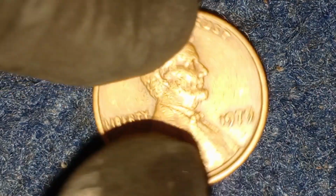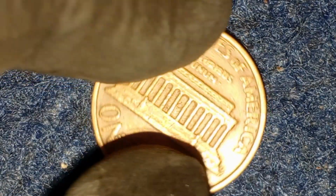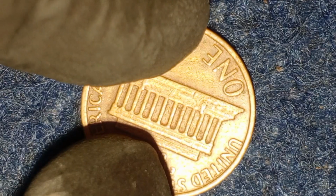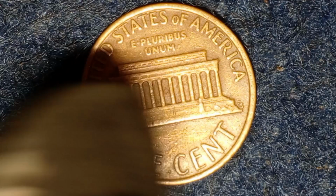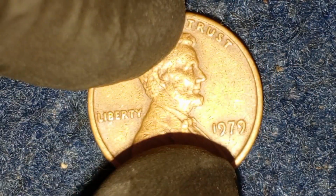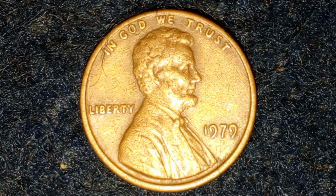Let's begin with a bit of history. The Lincoln penny has been in circulation since 1909, when it was first minted to celebrate the 100th anniversary of Abraham Lincoln's birth. Over time, the coin saw various changes, but in 1959, the reverse was redesigned to feature the Lincoln Memorial, marking Lincoln's 150th birthday. By 1979, the design remained unchanged from that 1959 update.